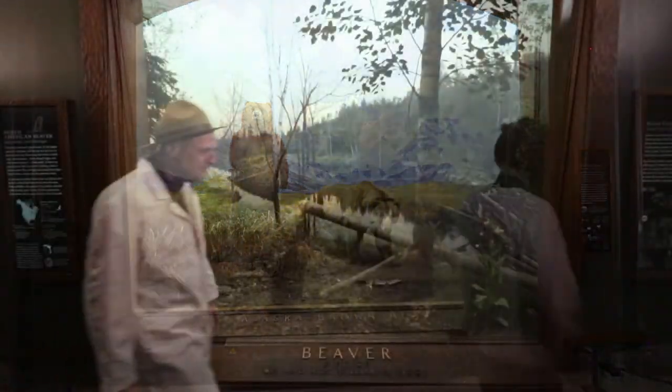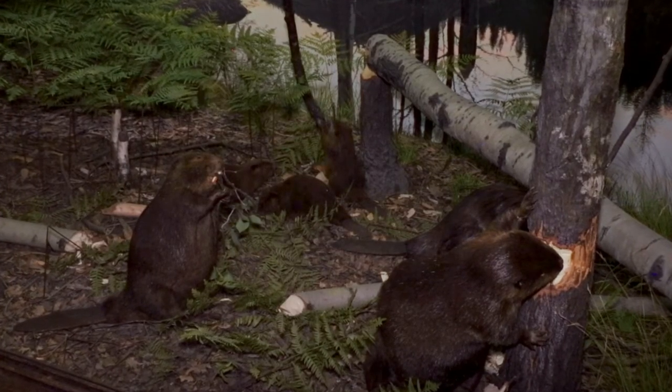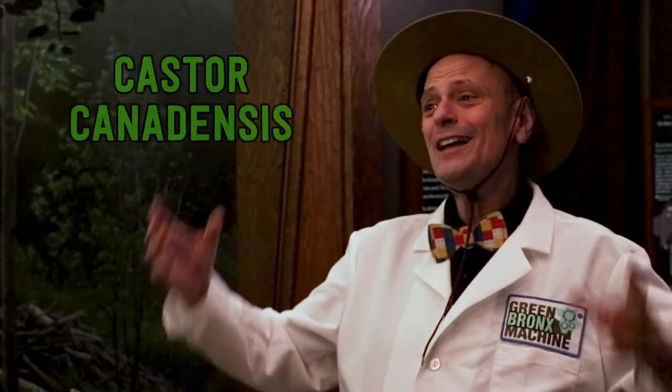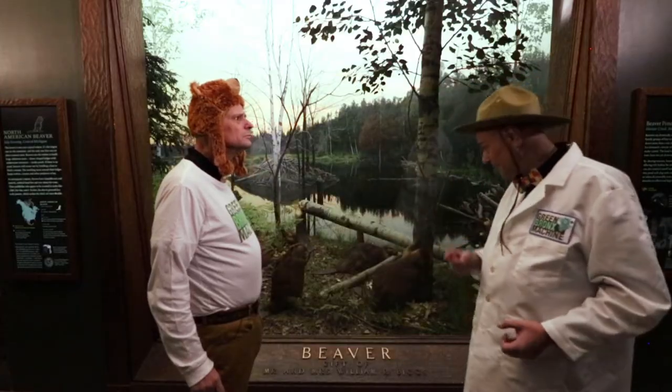Well, if you're interested in learning about mammals working together, I've got something else to show you. Who are these busy little critters? Castor canadensis, bless you. No, Castor canadensis. That's the scientific name for North American beaver. Oh, I see. What are these beavers doing? Are they all working together?